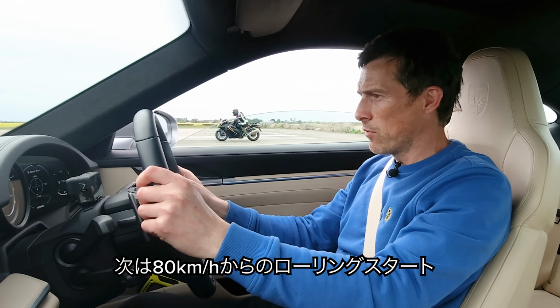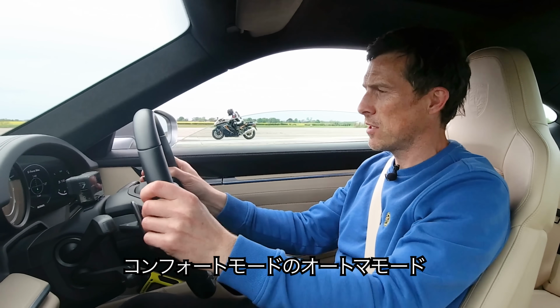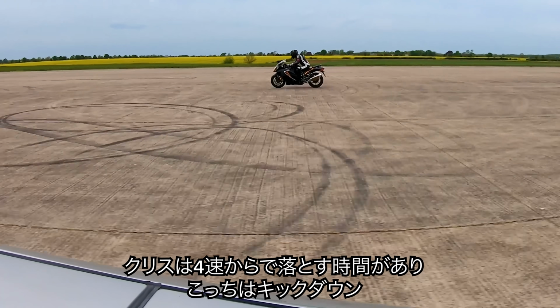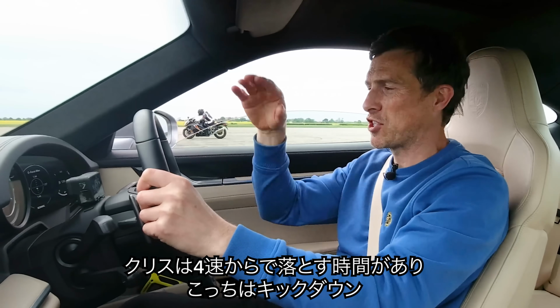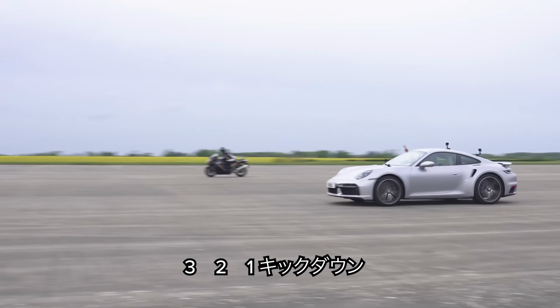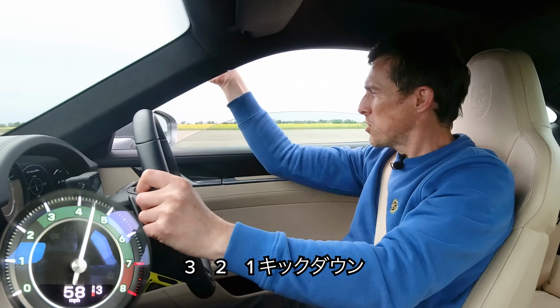Okay, now we're going to have a rolling race from 50 miles an hour, the car's in comfort mode, automatic mode for the gearbox. Chris is chilling, he's going to just be cruising along in fourth gear, so he'll have to change down. This will kick down automatically. Here we go. 3, 2, 1, go. Kick down, Porsche.